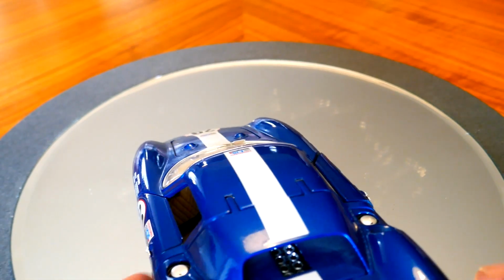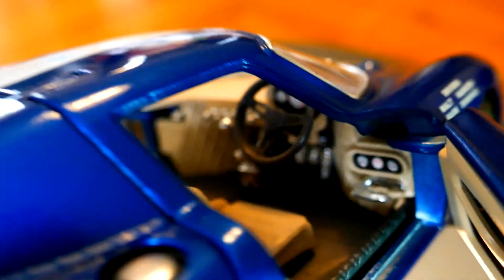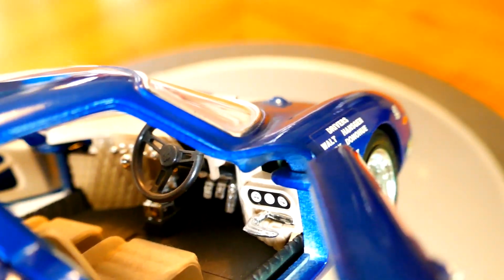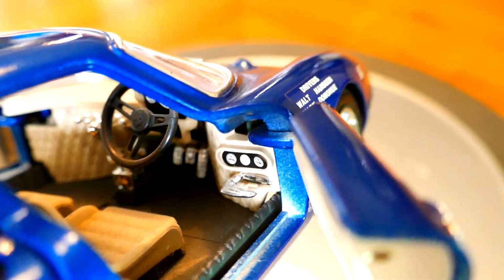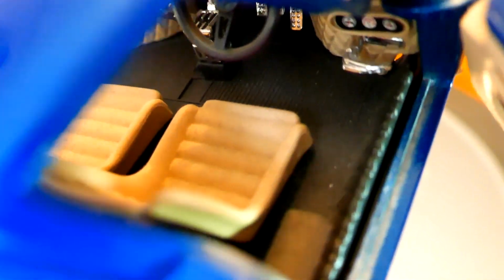So let's go ahead and look at the interior here. Nice job in here. Interesting to see that they have some quilting on the inside, but you can see the instrumentation. You can see the steering wheel there. Nice job on that, as well as the dash. So good job there. And we'll look at it from the other side also. Notice that this thing is missing seat belts, which I'm sure this would have had when they were racing back in the day.